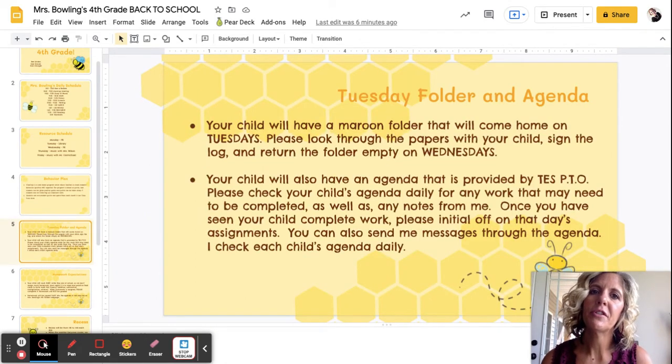We'll have Tuesday folders going home this year. So every Tuesday you can expect a maroon folder to come home. Inside of it will be a fourth grade newsletter that lets you know exactly what's going on for the week. It'll also have some dates on it for upcoming events so that you can mark those on your calendar. If you'll just look through those papers, if you have any questions about any of them, just send them back in the folder. And then just sign off that you've seen the papers and send that folder back on Wednesday.